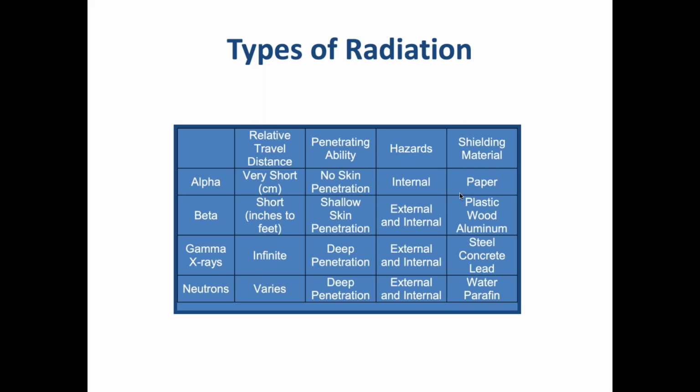Because they'll penetrate skin to some degree, they are both external and internal hazards. Shielding material, plastic, wood, aluminum, paper is good enough for alpha particles. Notice it doesn't say anything about steel and concrete for those materials, right? We're going to find out later on that beta particles, which are electrons, there's an issue when you try to block or shield using certain kinds of materials with electrons. With certain kinds of materials, you can cause a little bit of a problem. We're going to figure that out later on.